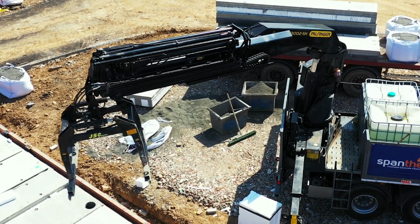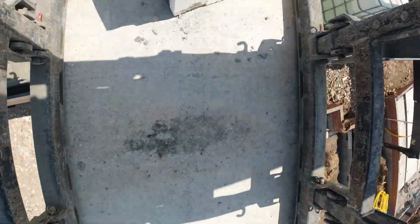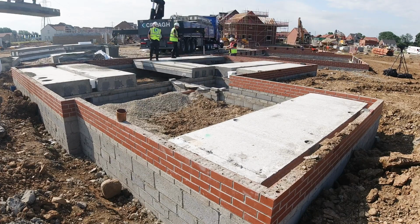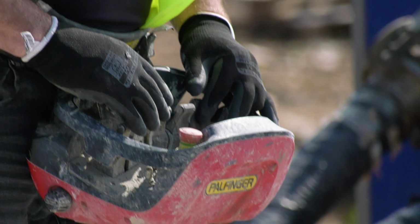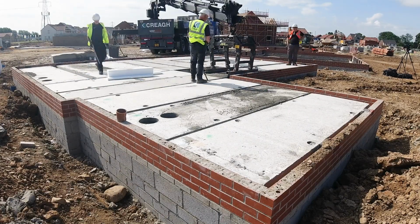Well, we've been doing block and beam for the past 3 years on the opposite side on phase one, and it's time consuming. But with Spantherm, new guys come in, and it takes no longer than a day to put four floors on. All we have to do then is just pour the concrete. It's easy, simple as that.